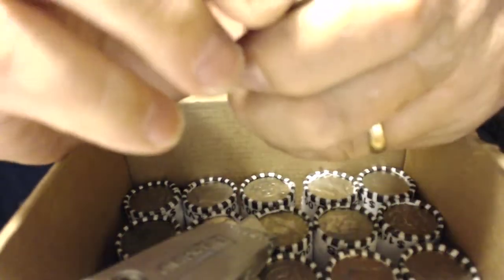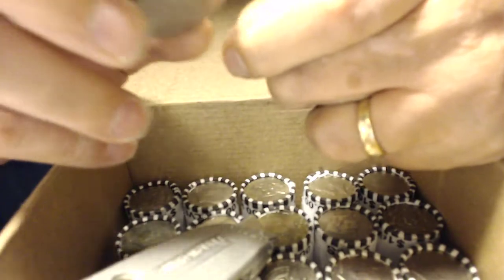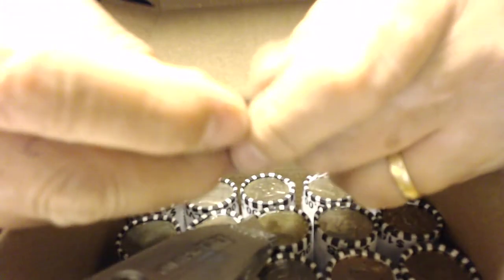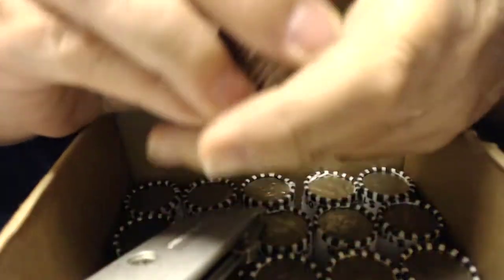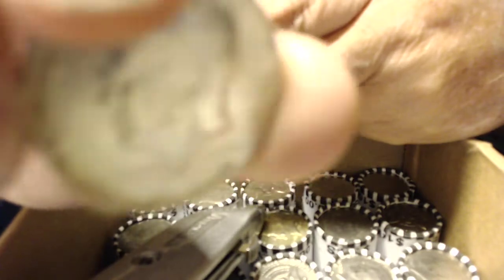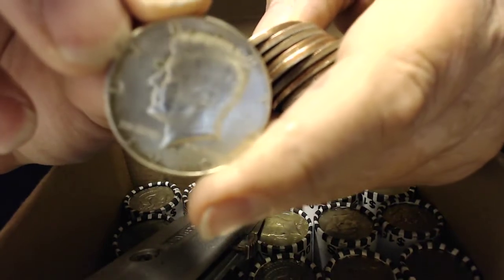And one in here, 88, 73, 71, 89, 72, 96, 74, 71. Here it is, 1968. Focus. A little toning on the edges.